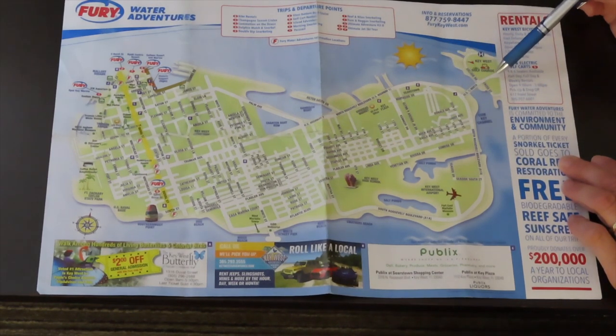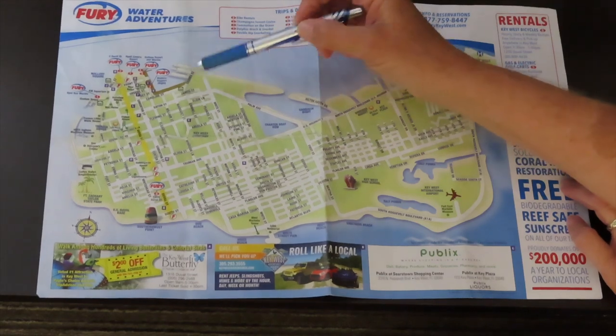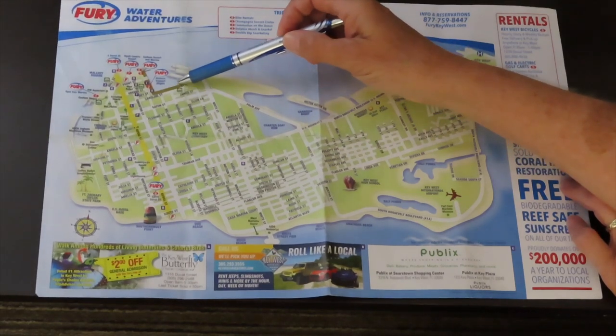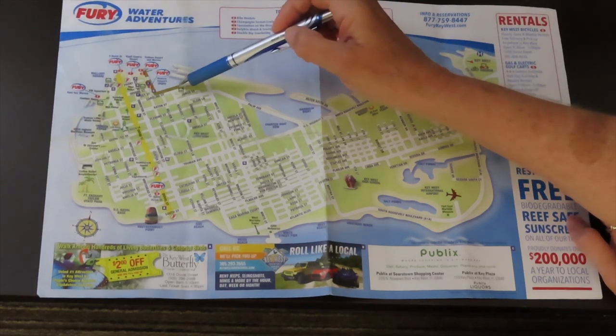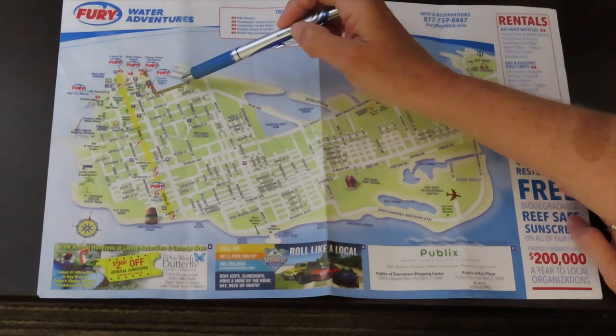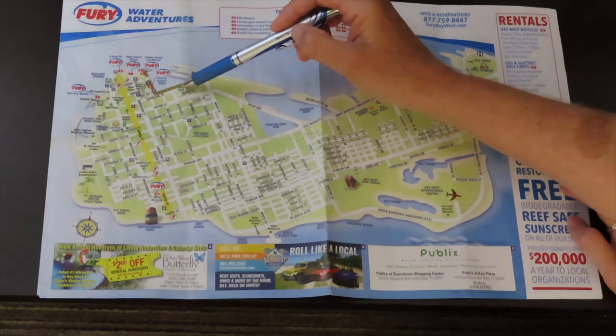So that's what we did the first day. We actually rode our bikes here and across here. And we rode over to here, which is the ferry terminal, because the next day we were going to take a ferry over to Dry Tortugas National Park. And we'll cover that in the next post.